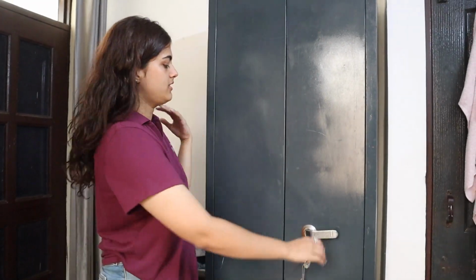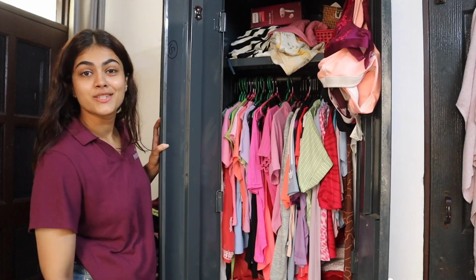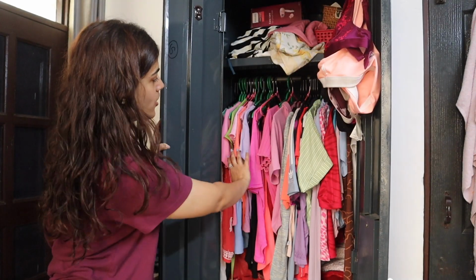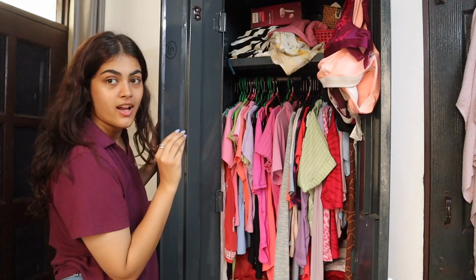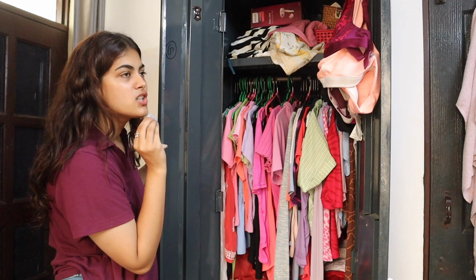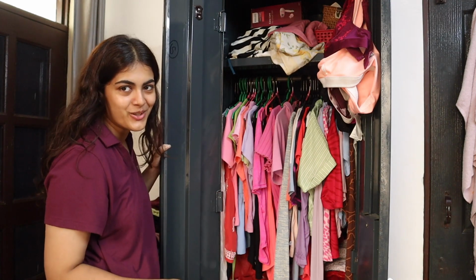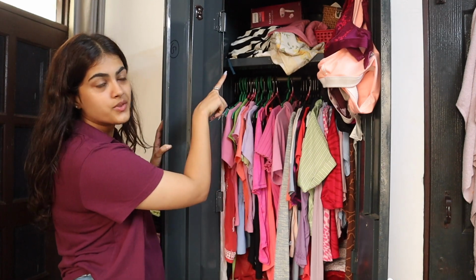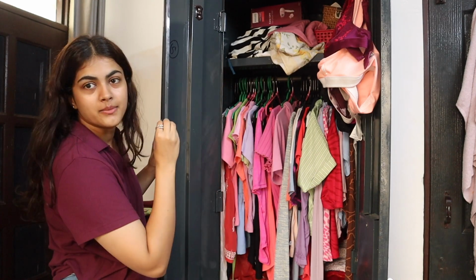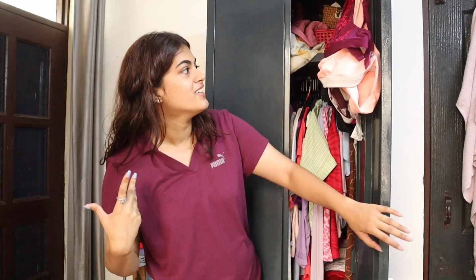Here's the cupboard, and it is a whole mess. Yes, I have all of these hanging clothes here, like my tops that look pretty good. I have all of my jeans down there. I'm not gonna show you because it is very messy. So I'm not gonna show you. I'm so sorry, but yeah. Random stuff over there, like bed sheets and my sanitary products, sports bras, and that's pretty much it.